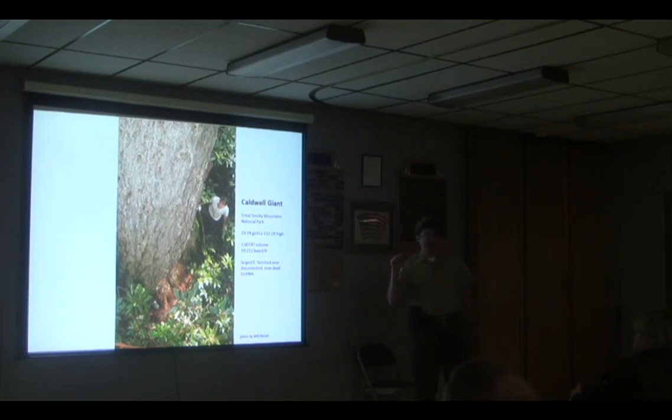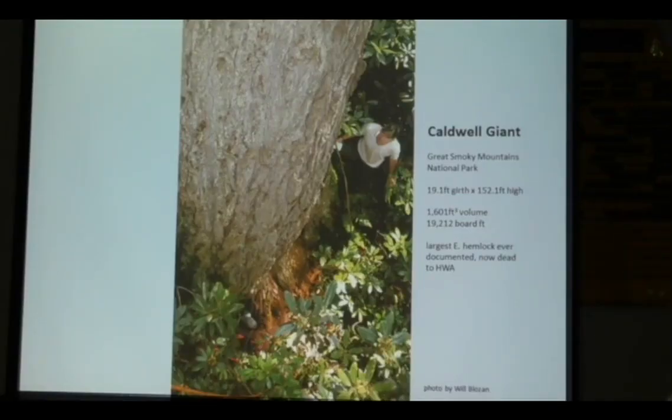Just a brief look at some of the big hemlock trees across the eastern United States. It doesn't matter how big or how little your hemlock tree is, it can still be put out by this little tiny bug that often you can't even see the adult unless you've got a hand lens. Okay, this is the Caldwell Giant. This is the largest known eastern hemlock ever documented, down in the Great Smokies. If you haven't been to the Smokies in the last 10 years, you're going to be very disappointed next time you go, because anything that they haven't treated is very stressed, if not gone. And this is a monster.